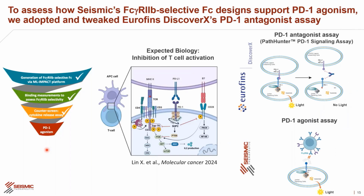And this is where Eurofins really came of huge help for our program. In fact, to assess how Seismic's Fc gamma receptor 2B selective Fc design supported PD-1 agonism, we adopted and tweaked Eurofins DiscoverX PD-1 antagonist assay.